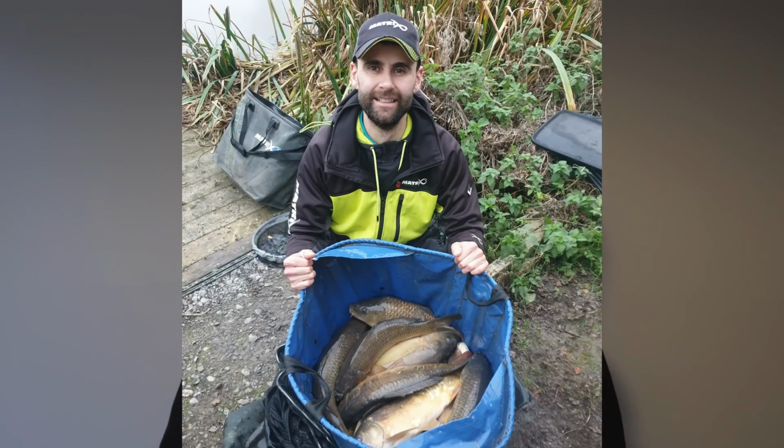I've ended up with 12 carp as well, which went £49. So they were about £4 each. So obviously they've gone £62, which has won the match. I think I've won the match in 7 out of the last 8 times I've been on that lake. So it's a really kind lake to me, is that one, that front pool.